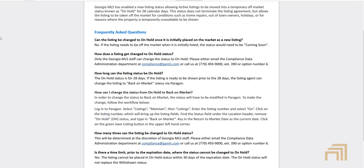How can I change the status from on hold to back on market? In order to change that status to back on market, the status will have to be modified in Paragon. There are a whole host of other questions here, but just keep in mind, this is going to alleviate some of our members from having to have those listings in the market and in the system as an active listing if there are certain circumstances that require them to be put on hold or paused.